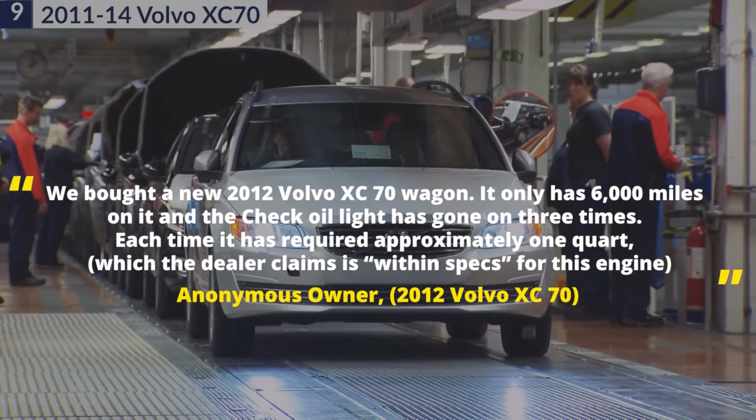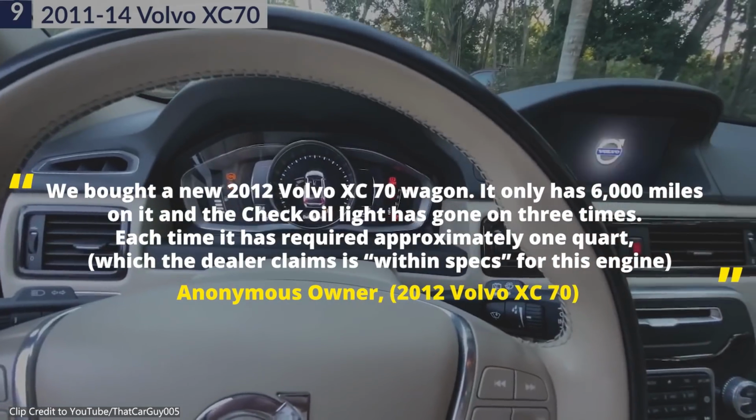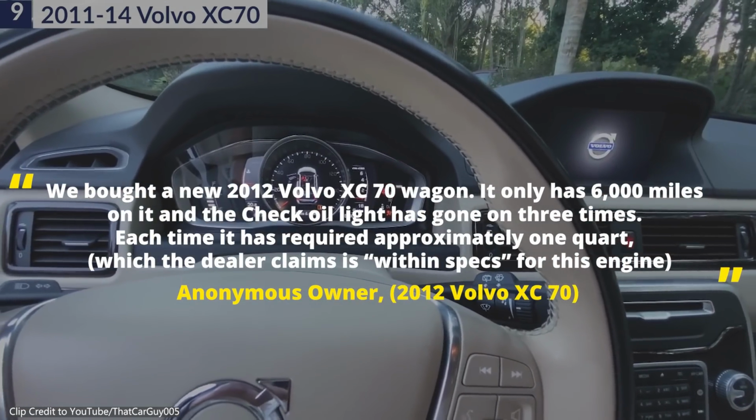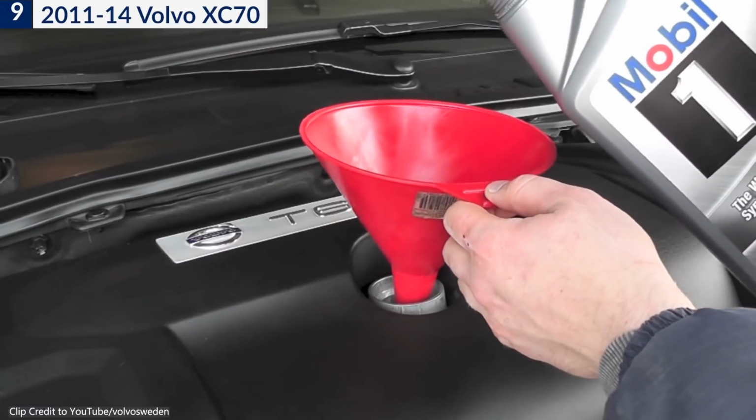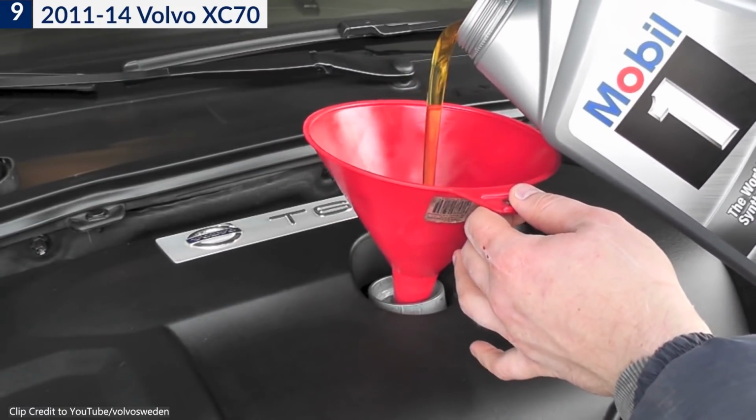An owner commented, "We bought a new 2012 Volvo XC70 wagon. It only has 6,000 miles on it and the check oil light has gone on 3 times. Each time it has required approximately 1 quart, which the dealer claims is within specs for this engine."